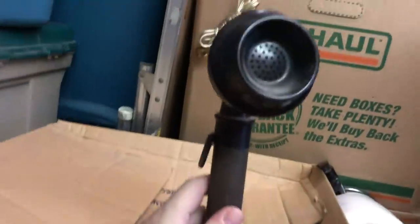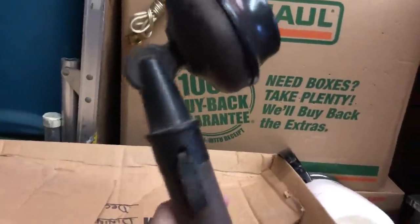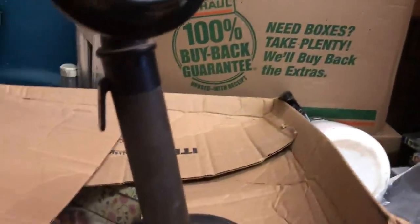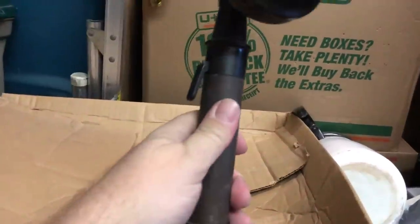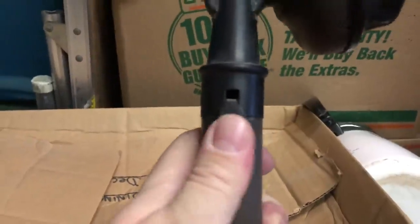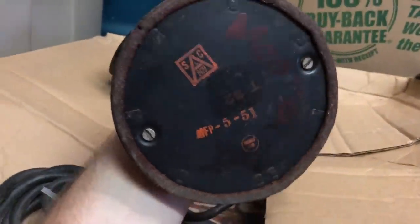Check this out. This is cool. Old telephone. So I don't know. I think there might have been a speaker attached to the wall, or this might have been a speaker too. I'm not 100% sure. I have to look these up. Like a candlestick, early one, push to talk. That's so cool. MFB-5-51.